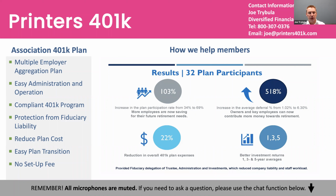Because a lot of times we come across companies that their 401k programs aren't very successful. And this company here is just outside of Atlanta. It's a 32 participant plan. And they had 34% of their people participating in the 401k program. If they have that low participation level in the plan, that meant that the owners of the company weren't able to set aside money that they needed to for their retirement program. And so when we came and met with the employees, we were able to raise that from 34 to 69%.